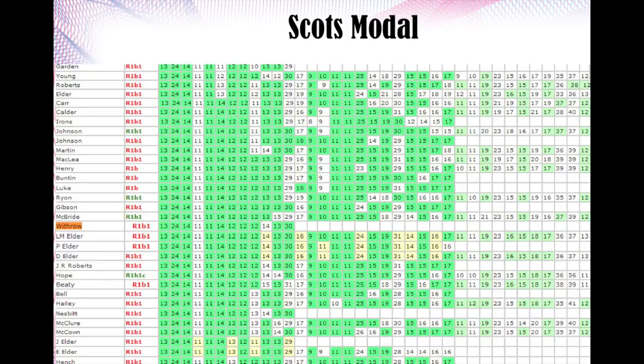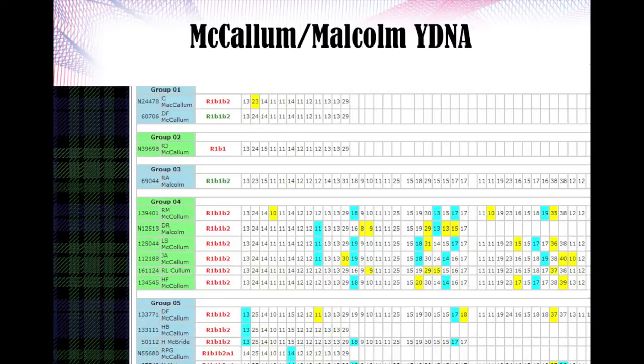One of my projects that I do is McCallum, Malcolm, McCollum. That's what my tartan is here. My mother's maiden name was McCallum, and as I said earlier, they immigrated from Scotland, but they're originally from Ireland. And one of the neat things about having a clan project, so first off, people that were in clans often joined clans as a protectorate. So they are obviously not going to have the same Y chromosome. And as you can see, these are all different groupings of McCallums.